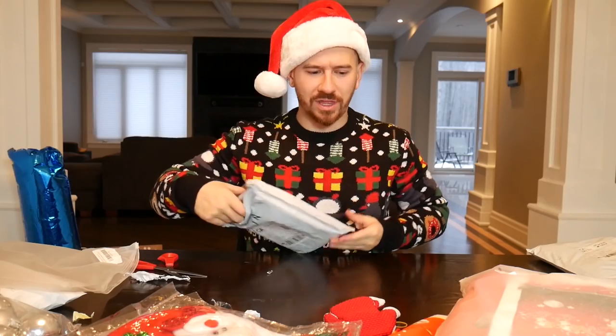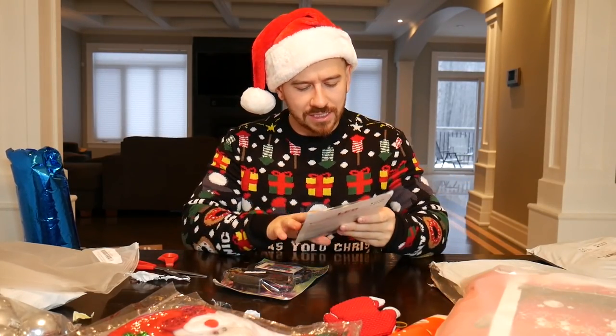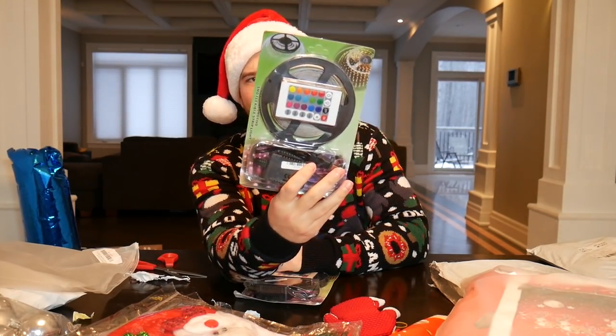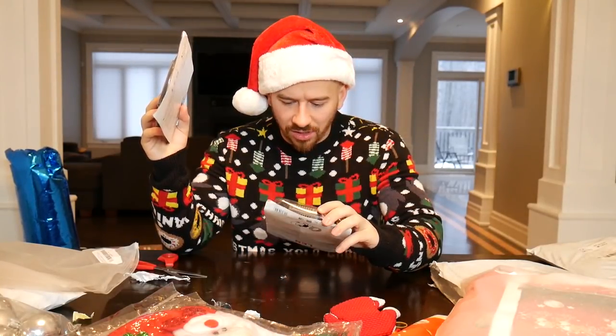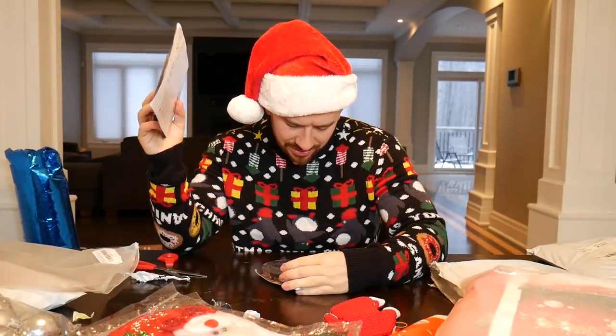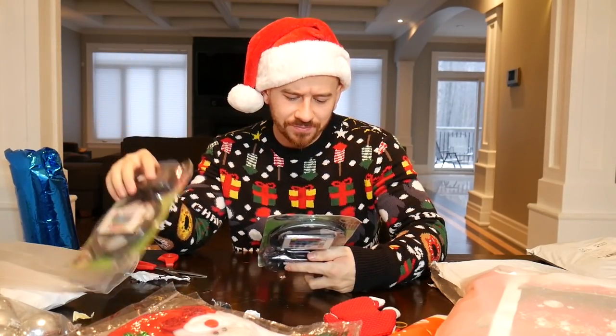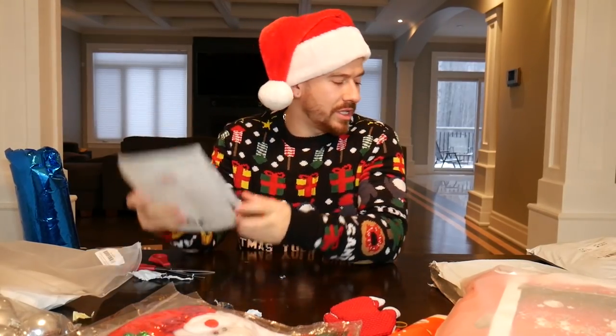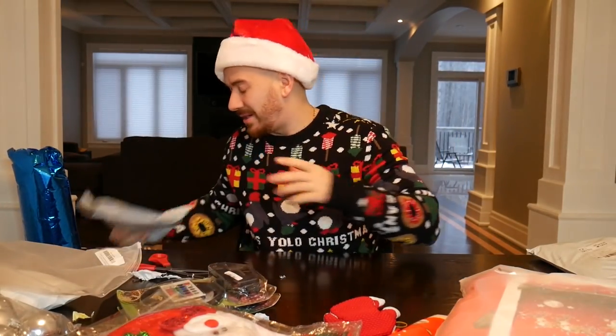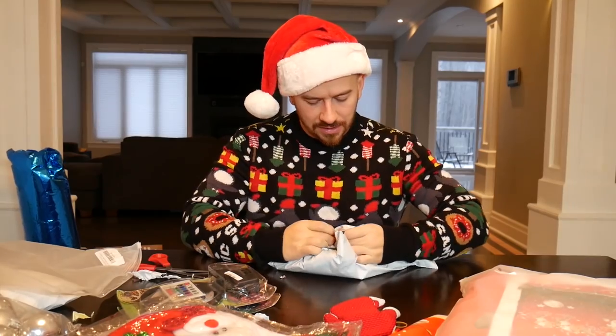What else we got? Oh, I think these are lights. Okay, more lights. Again, these are way different than any lights I've seen before. Oh, but apparently you can press buttons and change the colors. Pretty big vibe. I have no idea how it's gonna look on a tree. I don't even know if you would put these on a tree, because it looks like old school film with lights on it. We'll figure it out. We're gonna try these all. We do need to light up the tree at the very minimum.